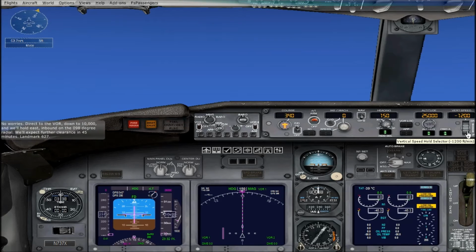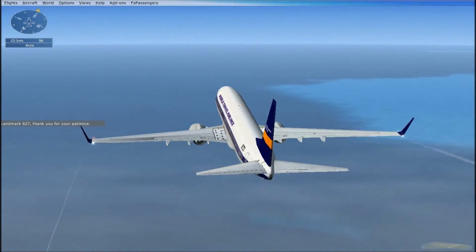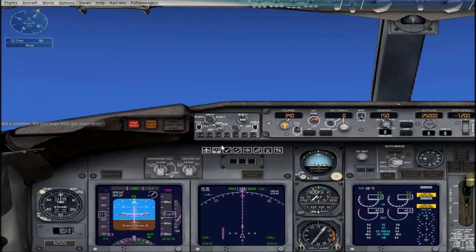No worries. Direct to the VOR down to 10,000 and we'll hold east inbound on the 098-degree radial. We'll expect further clearance in 45 minutes. Landmark 627, thank you for your patience. Not a problem. We just hope they get down, okay?